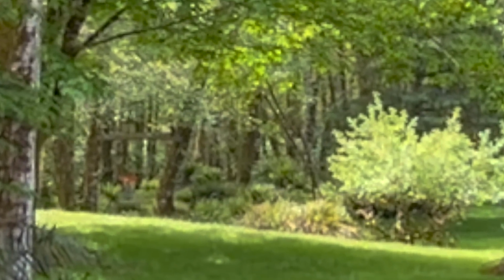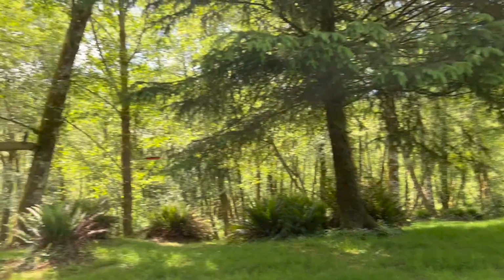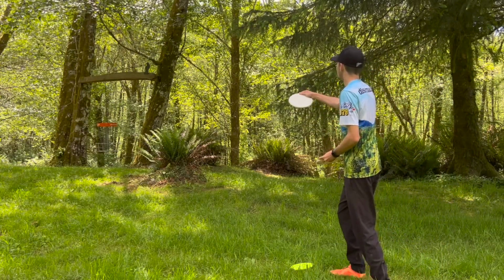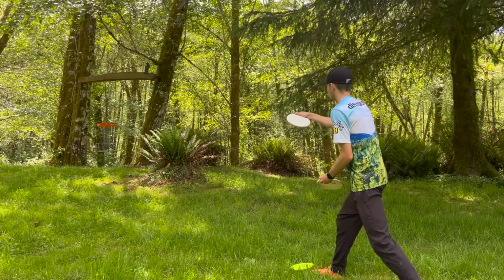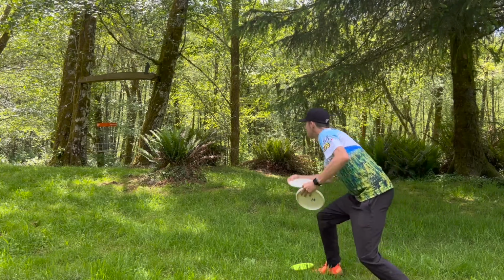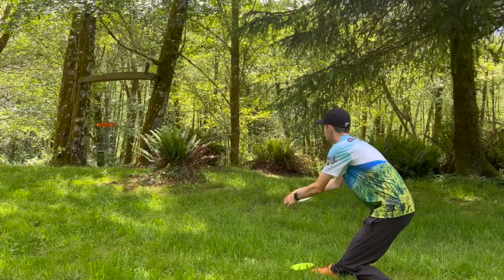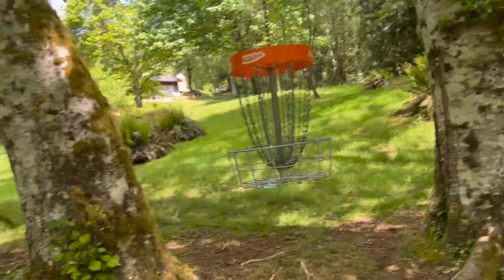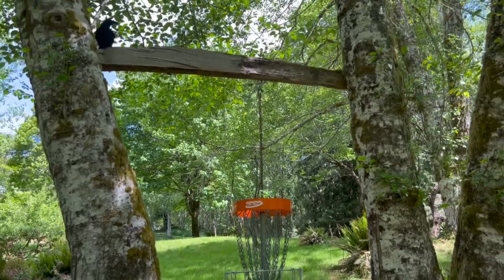All right. That was pretty good. Oh, low cage. First putt of the day, a little hanging basket action. I'm going to predict a lot of ferns on this course. Oh, missed it high. Made it right. Looking back at the tee pad, this is a cool little framed up hanging basket shot.